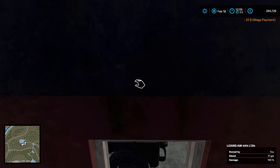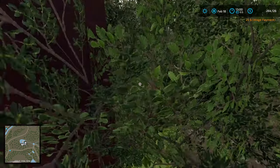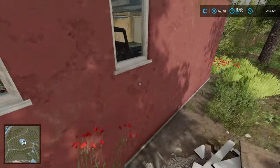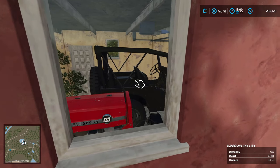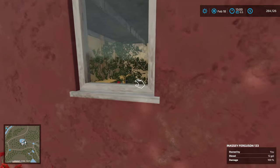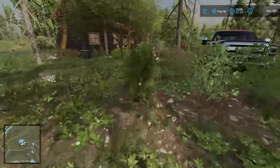Do we have abilities to see in? Oh, it looks like we got a Jeep, possibly a Massey Ferguson. I think that's a Massey Ferguson, at least. Can I stand up here and look in a little bit more? Yes, we got a Massey Ferguson 133. Appears to be an old Jeep, maybe a little mini bike. Some shelves. I guess I could see if I can get in. That might be a first.